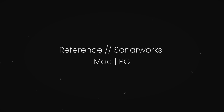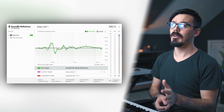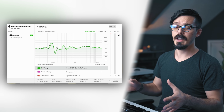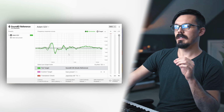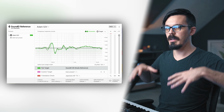Last but certainly not least, we have Reference from SonarWorks. This is something I did not believe in at all until I had it in my hands in my studio, and this is probably one of the best things I've added to my studio setup in like the last year. Reference isn't really a plugin so much as it is a utility. What it does is correct the sound of your room in your mix position.